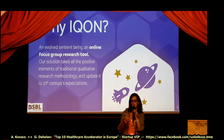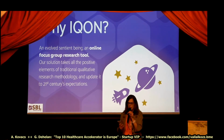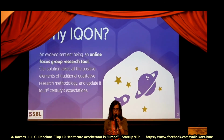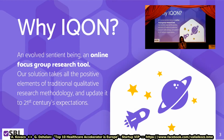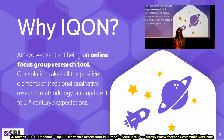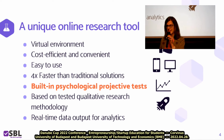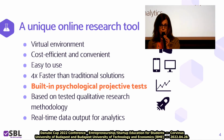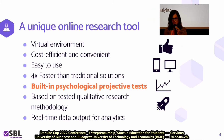This tool is going to take us to the digital world. One of the biggest pain points with traditional qualitative research is that you have to go outside. You have to find your participants. You have to spend time with them, and it's really time-consuming and costly. You have to rent a room with a mirror or observer room, which is very costly. You have to find moderators. You have to pay them. You have to pay the incentives. So everything is included.